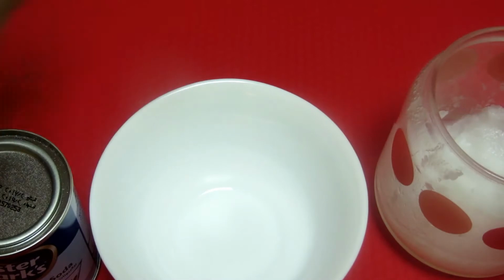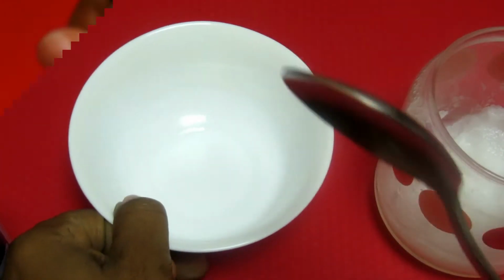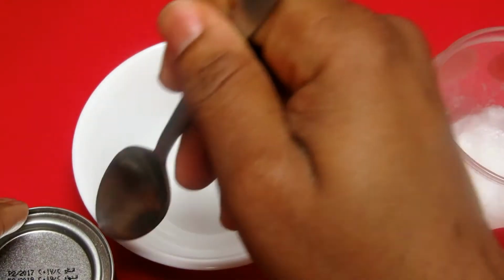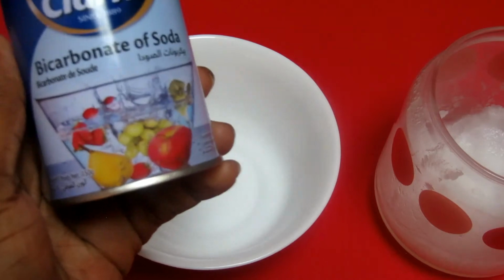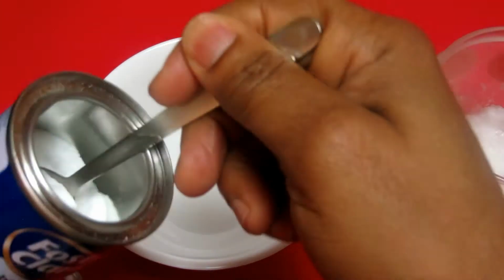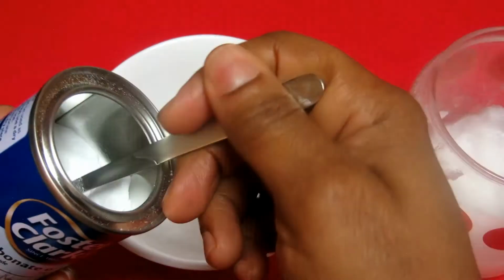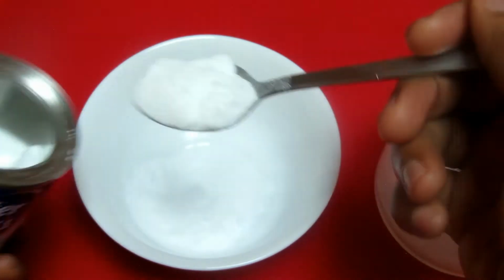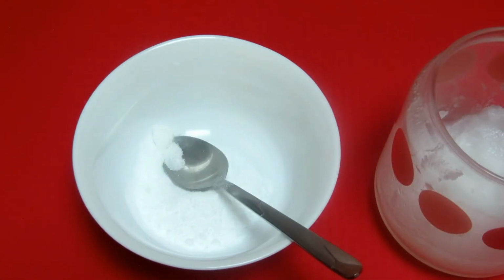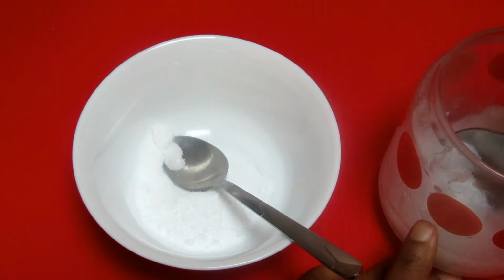So I'm gonna need my plate now. Just gonna need my plate and my spoon. So you just need to open your baking soda, but remember, baking powder is different from baking soda, so take note of that. So I'm gonna take 2 tablespoons of baking soda, and I'm gonna take a spoon of coconut oil.